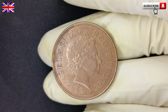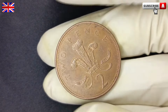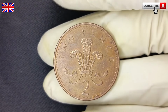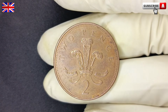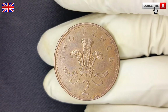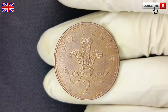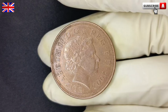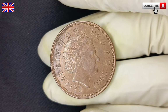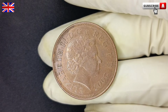Those found in circulation bear marks of use: dings, wear, scratches. But the few preserved in uncirculated or proof-like states are virtually unicorns in the wild, fetching sums that border on the unbelievable. The market for such a coin is not limited to the United Kingdom. International collectors, particularly those fascinated by British history, monarchy memorabilia, or error coins, have been known to pay exorbitantly high amounts for the opportunity to own such an elusive piece.